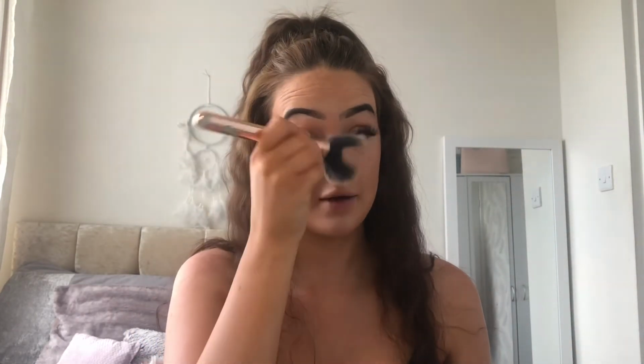So I'm just going to quickly go in with my powder. I just used the MUA powder. It's the only powder I currently have. So I'm just going to pop that everywhere. So my face is all powdered, and we're going to go in with some powder bronzer.